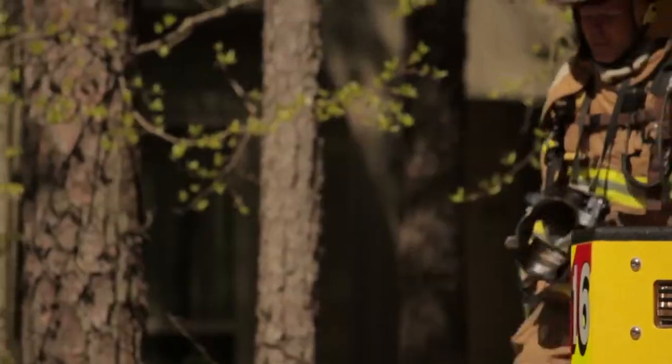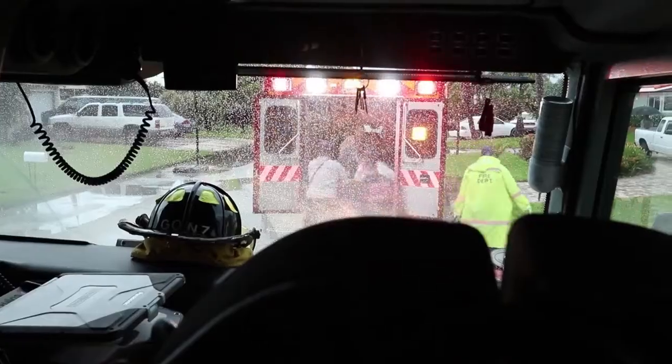Cooking fires are the number one cause of all residential fires. Every year, over 170,000 fires are started when a pan is left unattended.